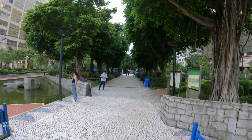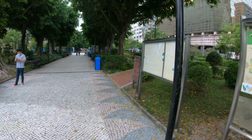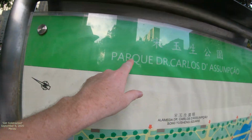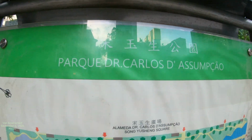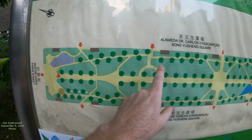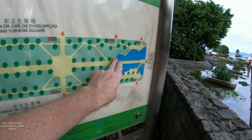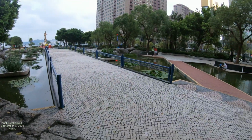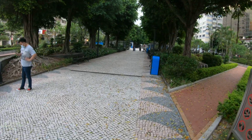It's a really nice park though. I'll catch you the name of the park in a minute. There we go. Parc de Carlos de Assumpção, and then there's a Chinese name as well. And there's some different entry points, but basically it's that kind of shape. And then this one has all the fish and turtles.